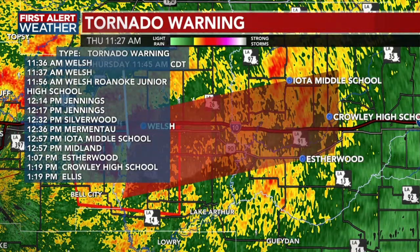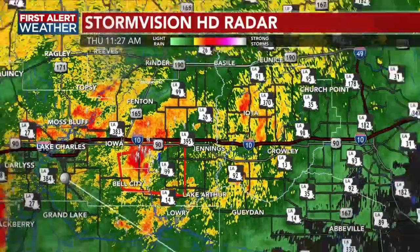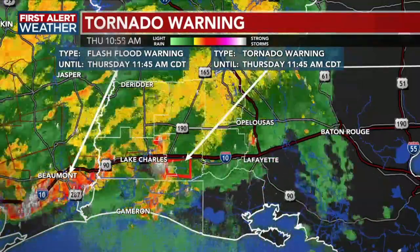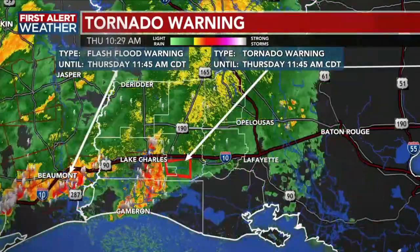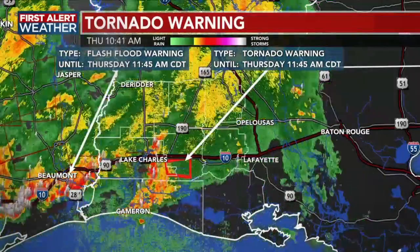And I am going to take a wider zoom out here because even though we do have this tornado warning in effect, we also have a lot of other rainfall. We've had a pretty active morning in terms of showers and thunderstorms. So I am going to go back to our regular view of the viewing area here. And yeah, you can see there's just been a lot of rainfall, heavy shower and thunderstorm activity. We'll take a parish by parish view of things here.